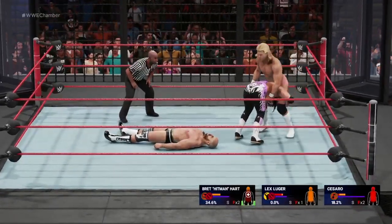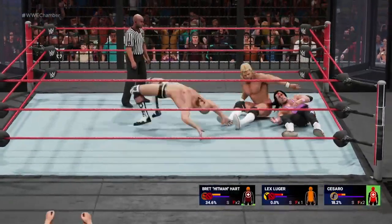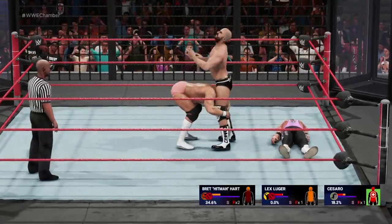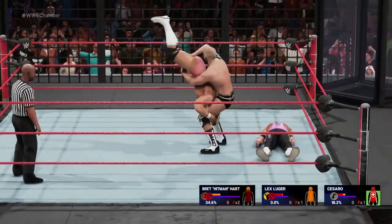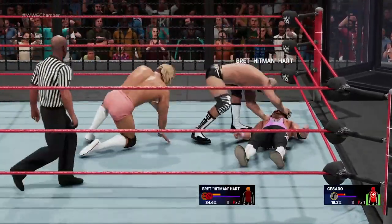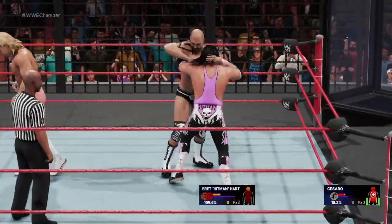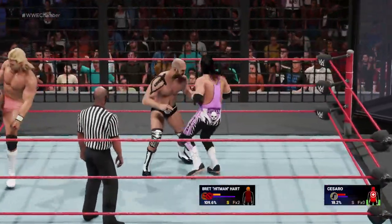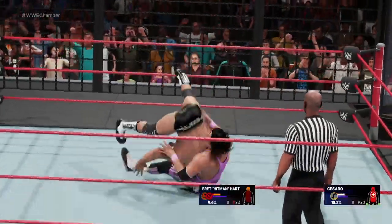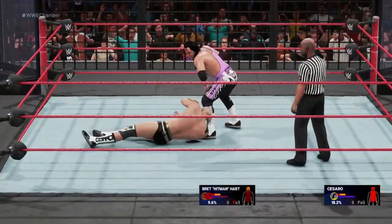Lex Luger, knee to the midsection. Luger setting him up. Pile driver. That has got to be it. But can Lex Luger capitalize? Neutralizer. Luger eliminated. He's not going to go quietly. No superstar worth his salt ever does. When this guy's on, look out. Oh, man. Spiked him. Wow, what a gritty performance.